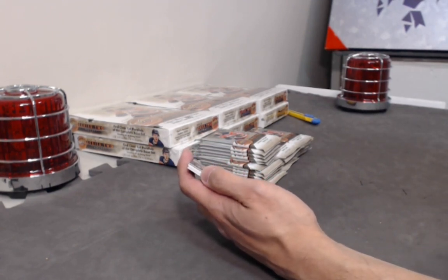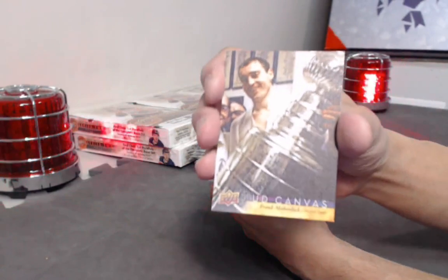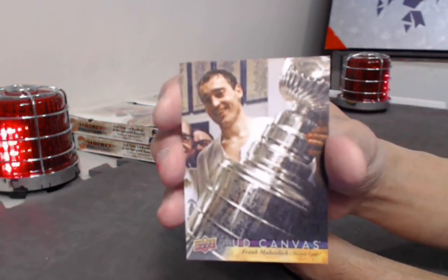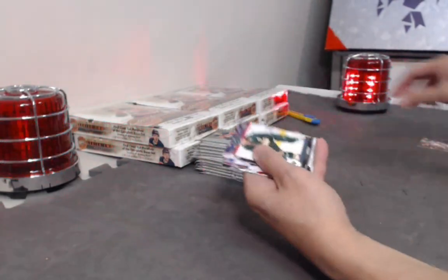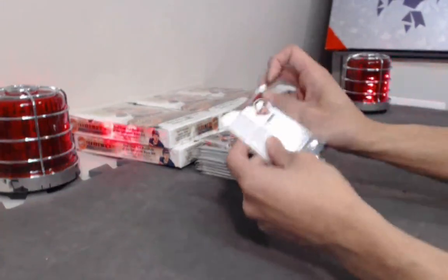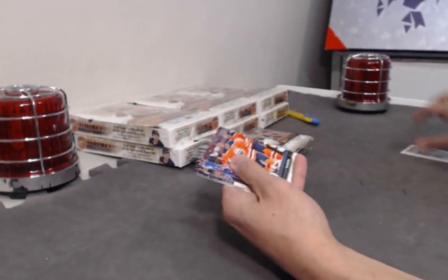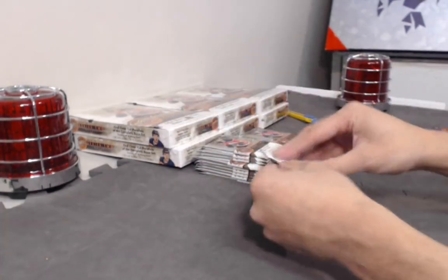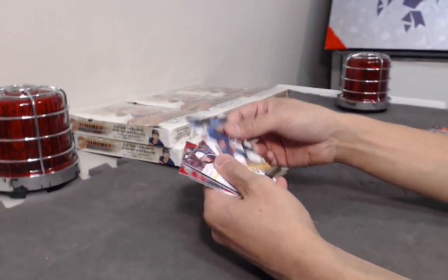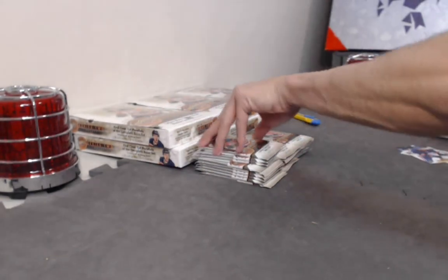We have from the Maple Leafs of Toronto, Frank the Tank Mahovlich. There's a nice close up of the cup. You can almost read those names. Frank Mahovlich. Cool. Nice. Congrats, whoever gets that one. That's a nice photo. Brendan Lemieux. Yeah, those retired stars canvases usually fall one per case on average. On average, I guess. Kevin DeHaan. So it's a nice surprise.